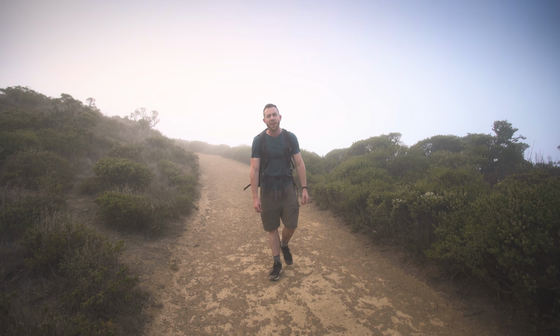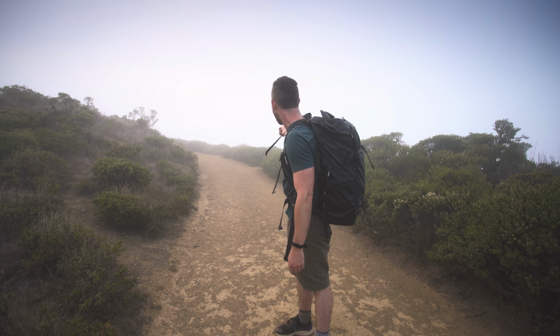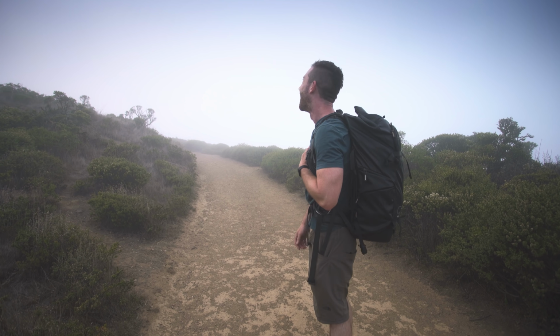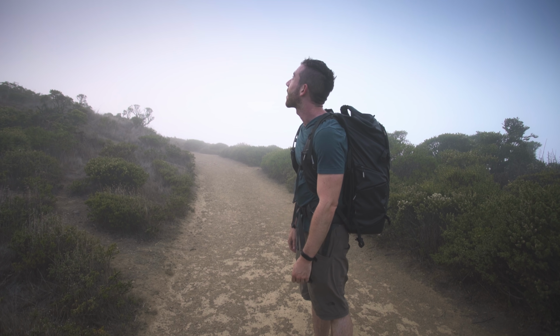Well, we're at the top. Normally you'd see the city right there. You'd see a really awesome panoramic view of the city and the bay. It's pretty foggy. This happens a lot, but I think this is the first time I'm getting fogged out on camera. But I do see clouds up above, so there is hope.